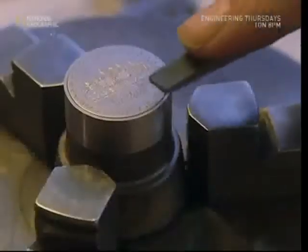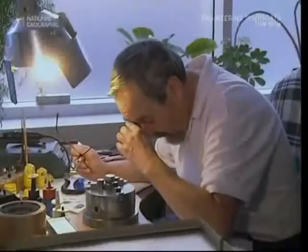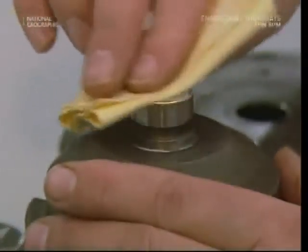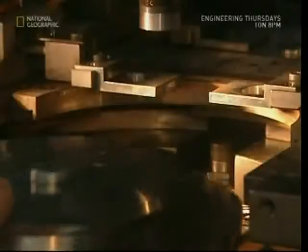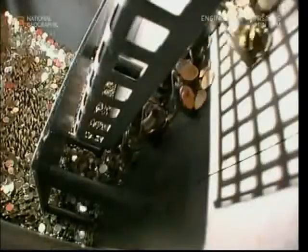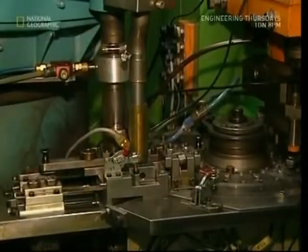But once it's been hardened, each stamp can engrave as many as 200,000 coins. The surfaces are scraped clean using fine glass to remove any imperfections. Then they're checked and polished before being put to work. The stamp is fitted into the machine. However, at this point we don't have any complete coins to stamp, but everything's about to come together.